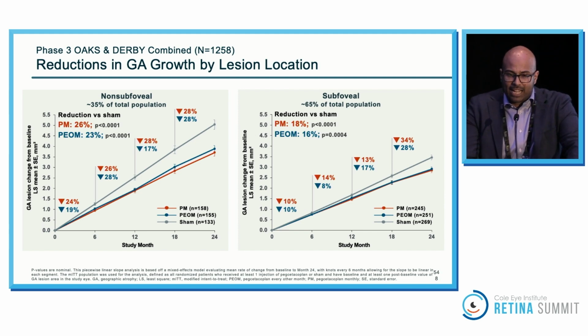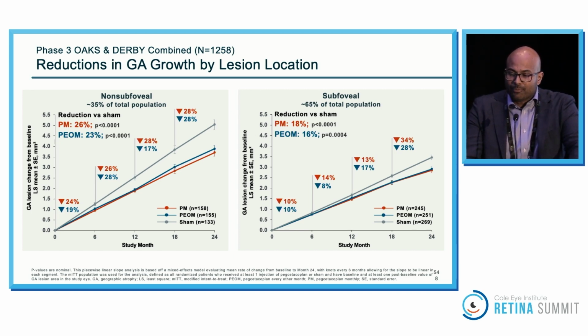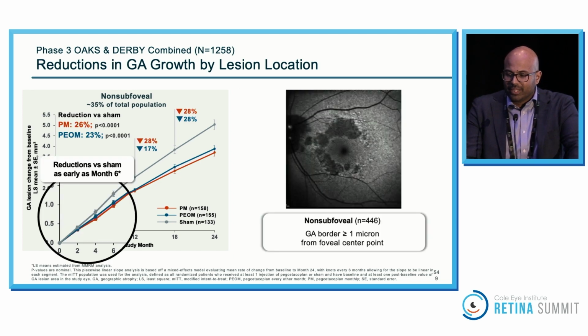You can break this down. I mentioned there's a difference between non-subfoveal and subfoveal. And you can look at the left here. You can see the non-subfoveal population, and you can see at 2 years, 26% reduction in the monthly group, 23% reduction in the every other month group. And looking at the subfoveal population on the right, you see those numbers are 18% and 16% for the monthly and every other month, respectively. Again, you can see that as you go on over time, the benefit increases. I'll point out that the benefit is also seen as early as 6 months, as is highlighted there in the panel.